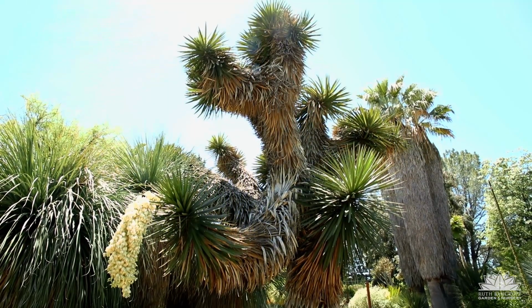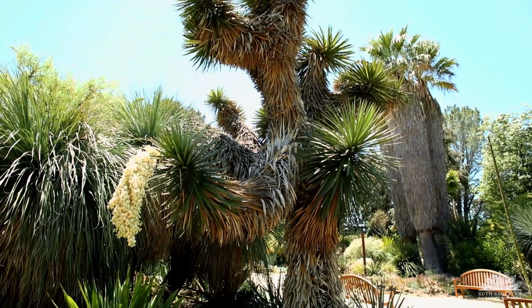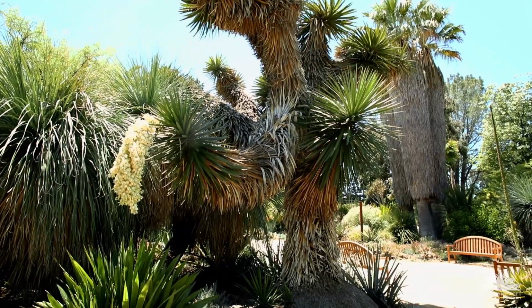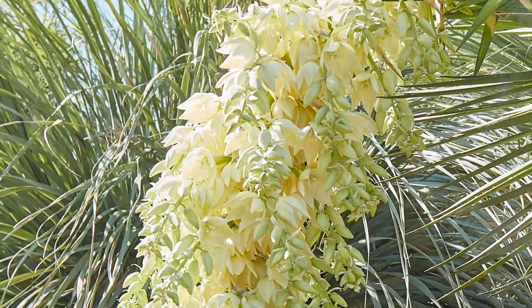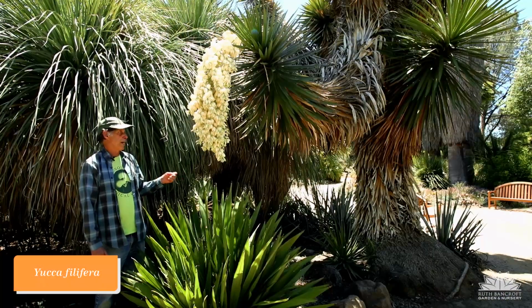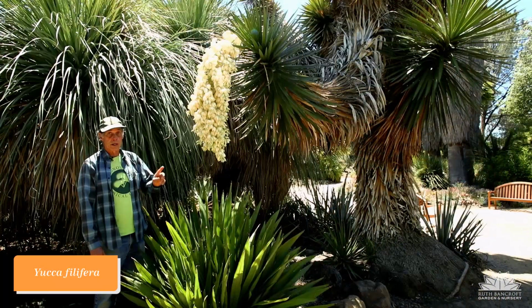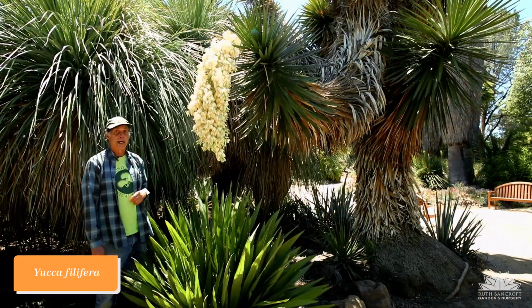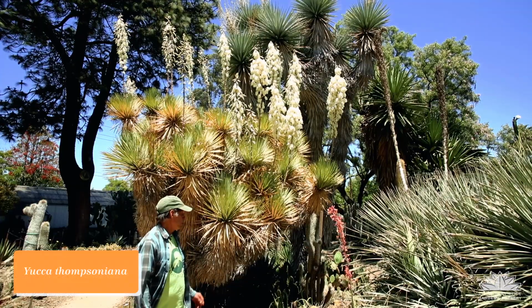I saw one in Michoacán so large there was a door in it and you could walk through to the other side. So that shows you how big they can get eventually, but that would be a long time to get that big. Ours at 50 years is nowhere near big enough to go through, but it's a very impressive plant with these wonderful pendulous clusters of flowers. So most yuccas, the flowers go up, these ones they hang down. Yucca filifera.